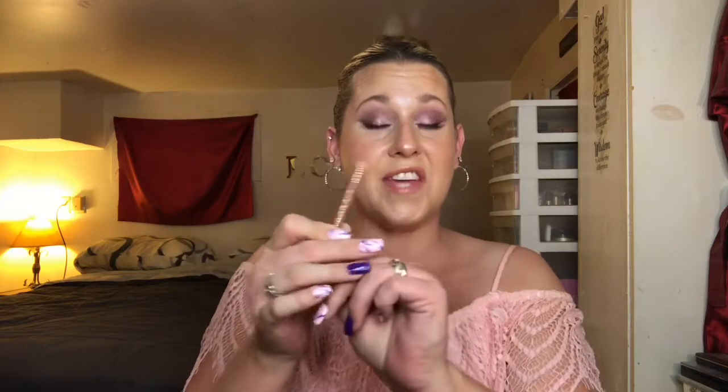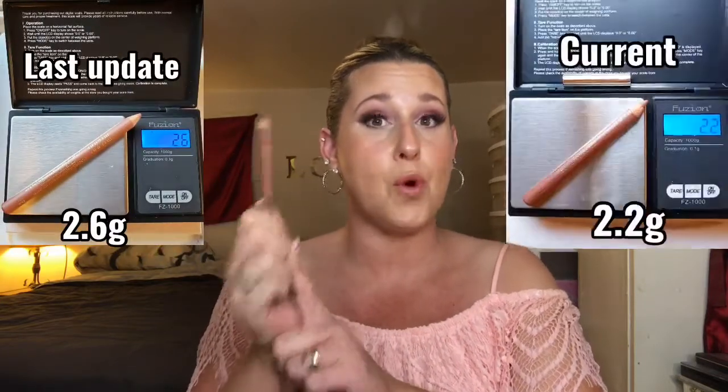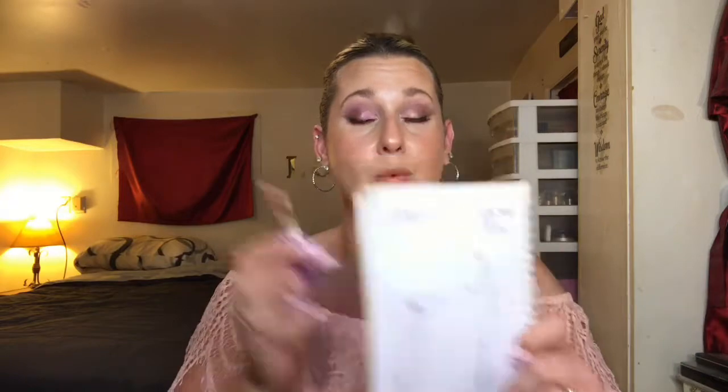And then now for the two products that are staying in pan, starting with the Milani Color Statement Lip Liner, which last month came in at 2.6 grams, and it is now at 2.2 grams. I did use 0.4 grams of this, which sounds about right because I reach for this and use this almost every single day. I've really gotten a lot of enjoyment out of this. As you can see, it's definitely getting smaller.